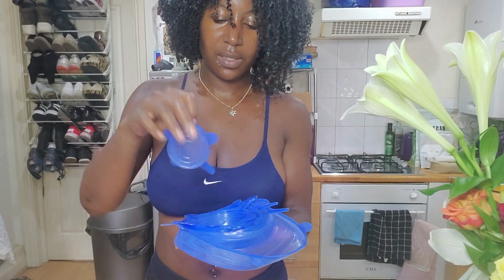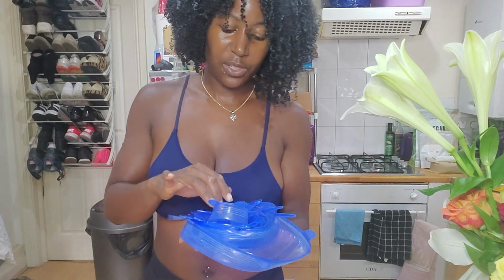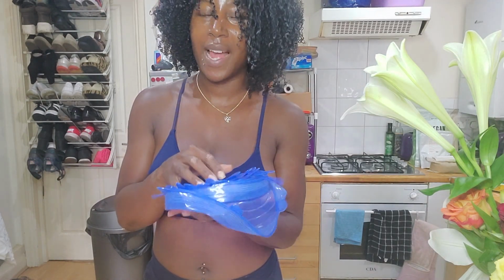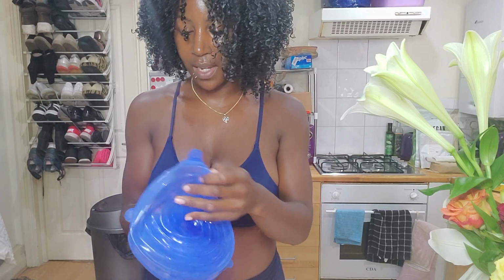So these are just silicone container and bowl covers. It's just better than using cling film. I do still have cling film, but I use it a lot less now because I tend to use these more. It's just if I have something awkward to cover that these don't fit for whatever reason, then I will use the cling film. Or if I'm giving people stuff, so you know when you're giving people food and all of that stuff, I'm not going to give these away because I need them, but they come in all different sizes and you just stick them.